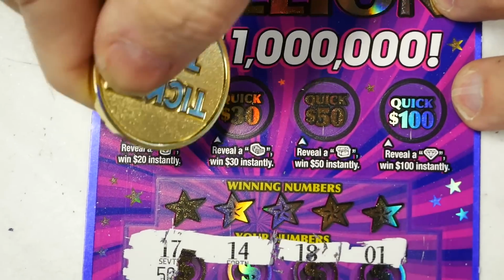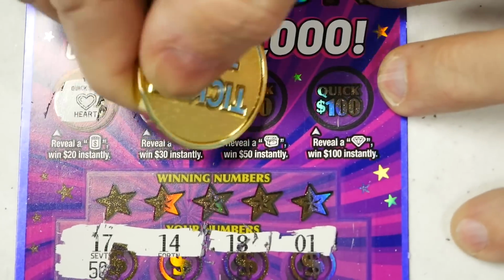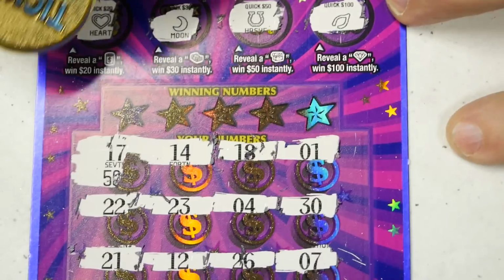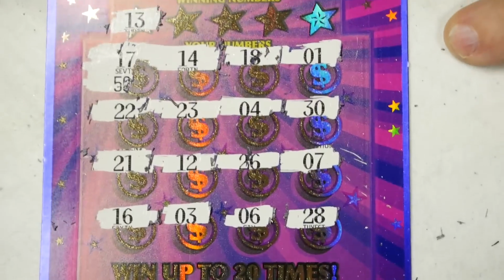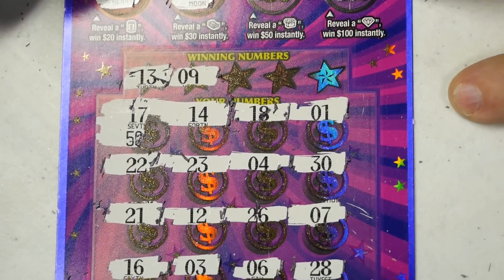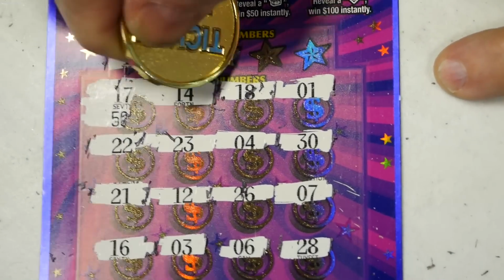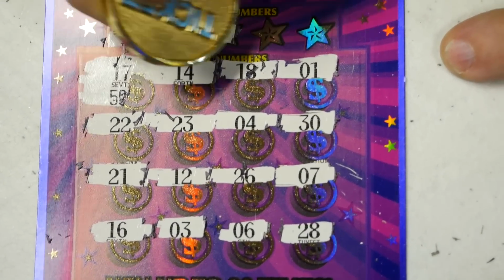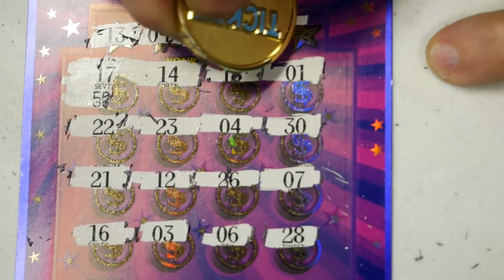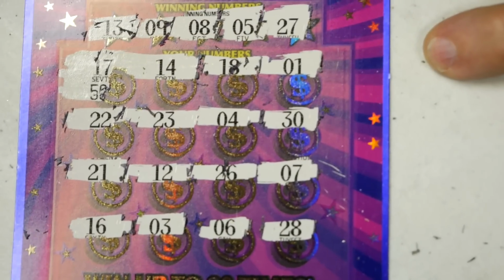Okay, bankroll. Cash right here for 30. Come on. Nothing. Treasure chest for 50. And diamond. Come on. Nope. Okay, numbers. Okay, you could match. 13. 13. Nine. Nothing. Eight. Eight. Come on. No. Two more numbers. Five. Five, no. Last one. 27. And 27.